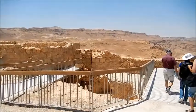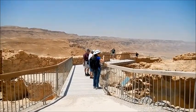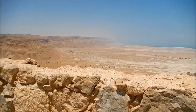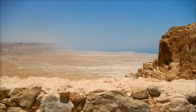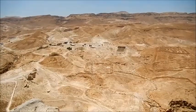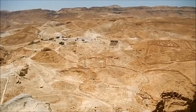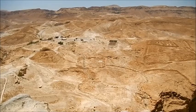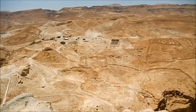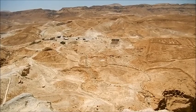This is facing west toward Arad. You see those stands down there. They have a light show here at night, and they actually have performances as well. But it's a regular thing here at Masada because this area represents Jewish heroism and fortitude.